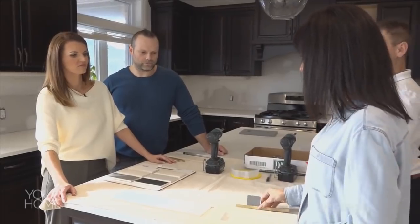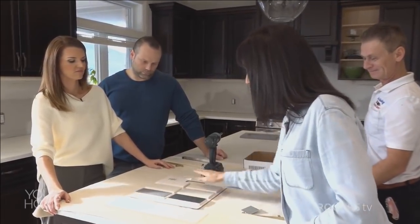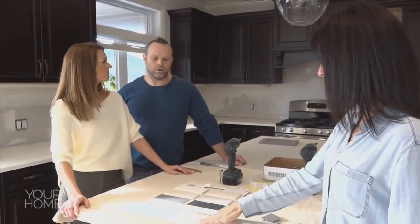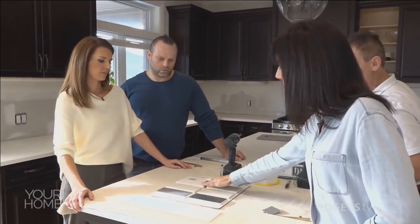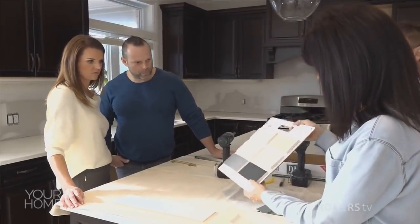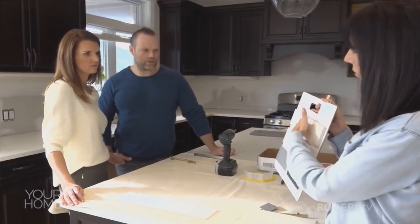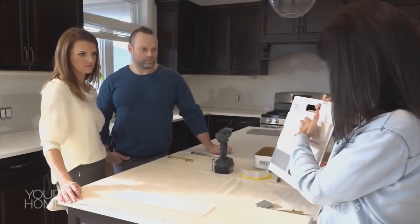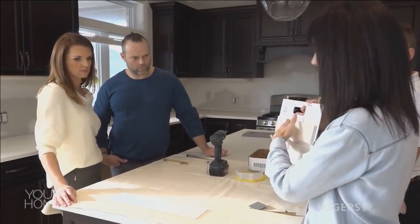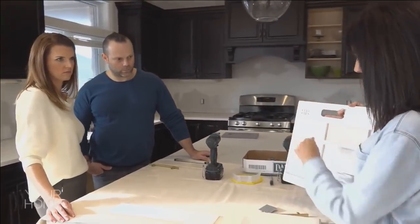And then for the backsplash, we decided to go with this subway tile instead of the shiny large format one, just because it has a little bit more movement. It's not as modern. You can see that it has a little variation in it. So it's a little more visually interesting, as well as not as shiny as this one. And I think it'll blend better with the cabinets and the island.